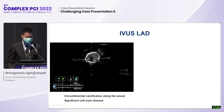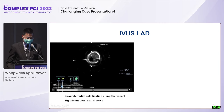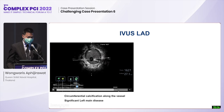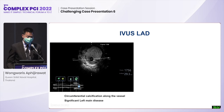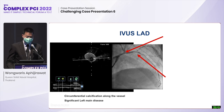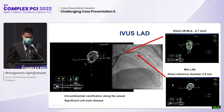This is the IVUS from the LAD pullback. You can see that the IVUS shows circumferential and superficial calcification along the mid-LAD vessel, and the distal reference of the LAD is 3.0 millimeters. Surprisingly, from the angiogram we did not expect a critical lesion at the distal left main, but the IVUS shows critical left main disease and severe calcification along the distal left main lesion. The left main diameter is about 4.0 to 4.5 millimeters. Comparing the IVUS with the angiogram, the distal left main has a minimal luminal area of about 4.7 square millimeters, and the mid-LAD has a distal reference of about 3.0 millimeters.